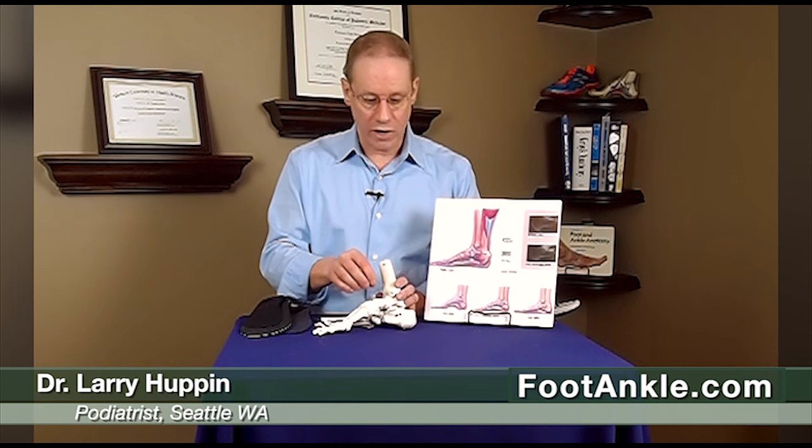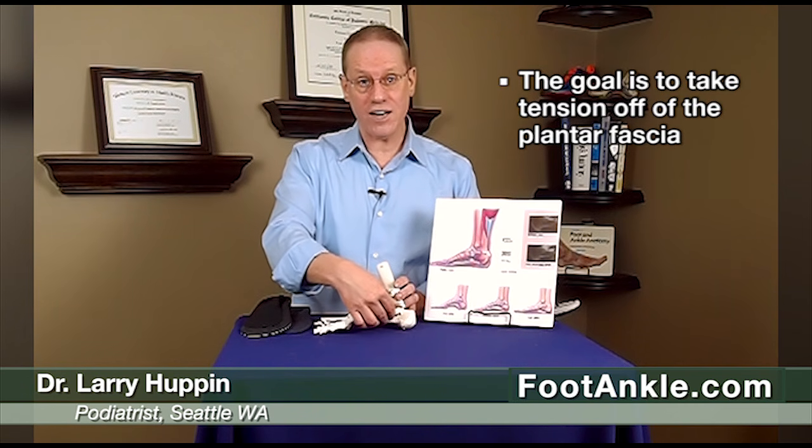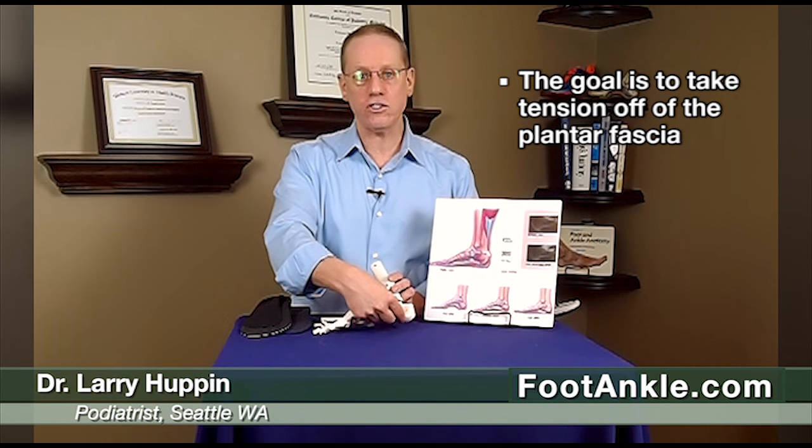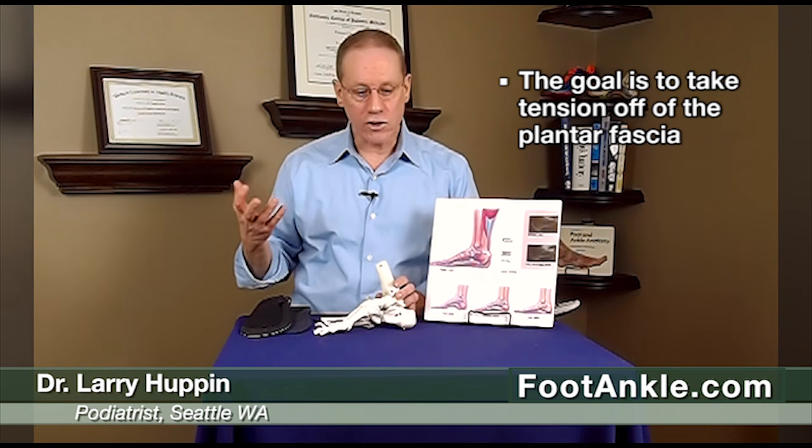So if you've been told you have a heel spur and you're told you need surgery for it, get a second, third, or even a fourth opinion. You probably do not need surgery. This problem rarely needs surgery. What we do need to do is to take tension off of the plantar fascia so it is not tugging so hard on this region. And there are some simple ways to do that.